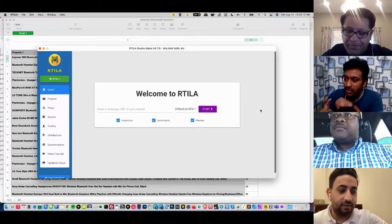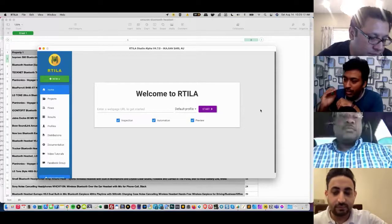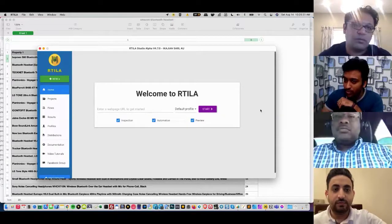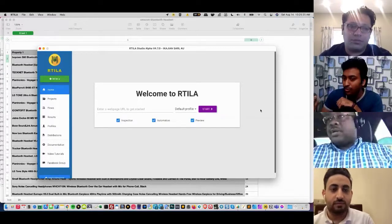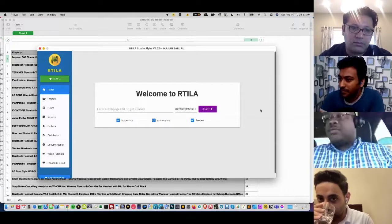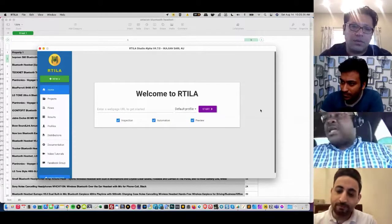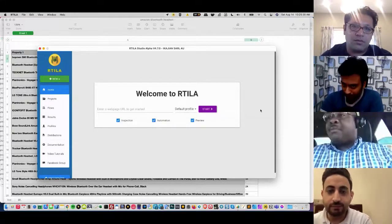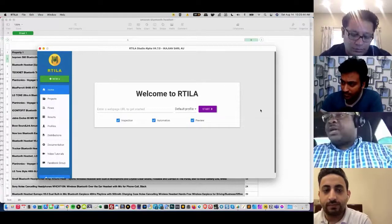And also just one follow-up question on proxies. Do we have to mandatorily use the built-in proxy solution, or can we use something like a VPN or external residential, any solution which is not built-in or within RTILA? Yeah, so for the one that's built-in, you actually have to pay for the service. RTILA does not provide proxies at all. So you have to have a paid service that you add your credentials to in RTILA.